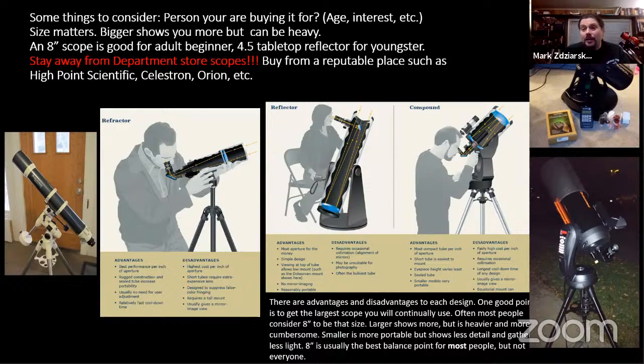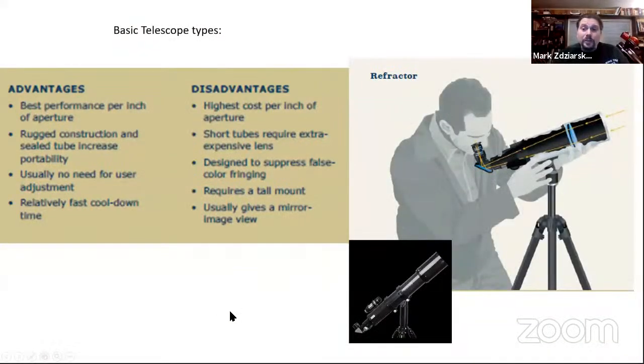And there are, again, pros and cons to different types of telescopes. You can see some pictures here. This is a refractor. Up in the upper right is a small Dobsonian, like one that's table mounted, and that might be good for a small child. And then in the lower right is an example of a Schmidt-Cassegrain, which is one of the most common compound telescopes. So there are advantages and disadvantages to each type.